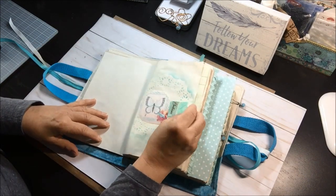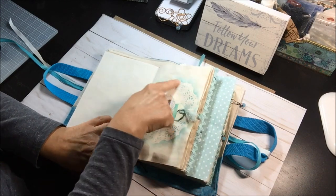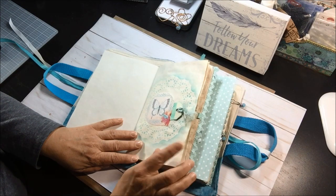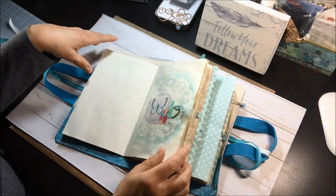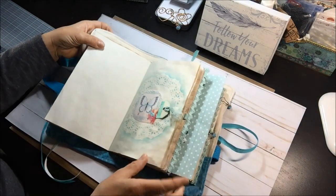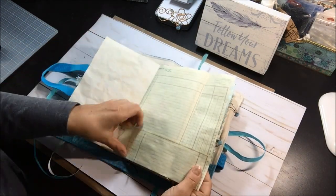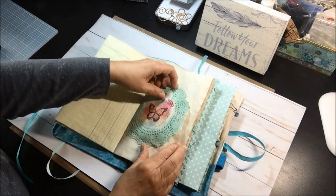So I made a little pocket out of one of the cutouts from the paper pack. This is from a doily that I just laid one of my pages out on the desk, and when I was inking the doily, I went ahead and did it on the paper, and I like the effect a lot, so I do it in most of my journals. This is just some ledger paper that I can write on.